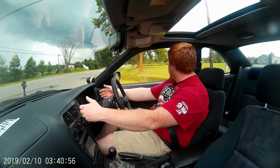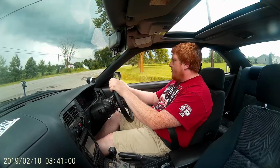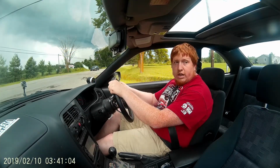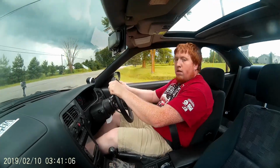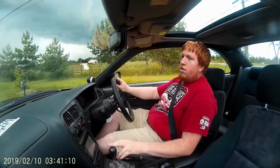Oh yeah, we have cold air conditioning. Works great. One little chance to do a little run up here as soon as I get over the intersection. Right here looks like the place.